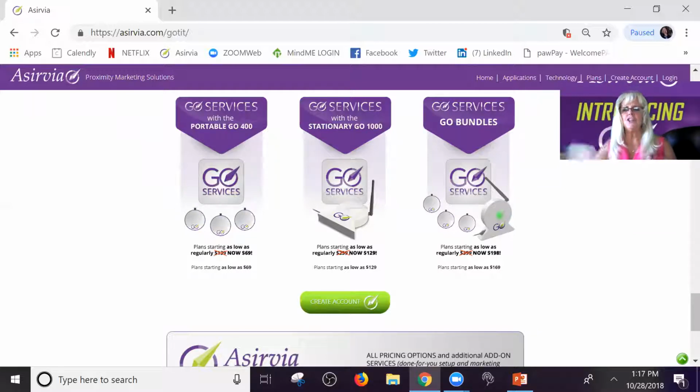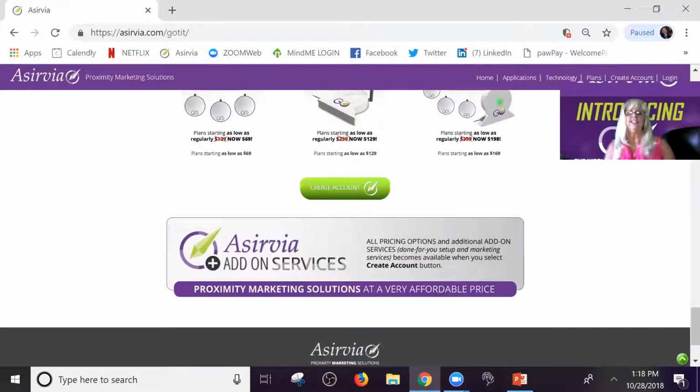And then they have packages with the Go Portable and the Go 1000. They start at 8 of the Go Portables with the Go Plus on them for as little as $198 a month. And if this is new technology to you, or maybe you're not technologically adapted to figuring this out, we actually have special services that we can hand you over to, and they can do those for you. There's a lot of different services in there for Asirvia to help you with.